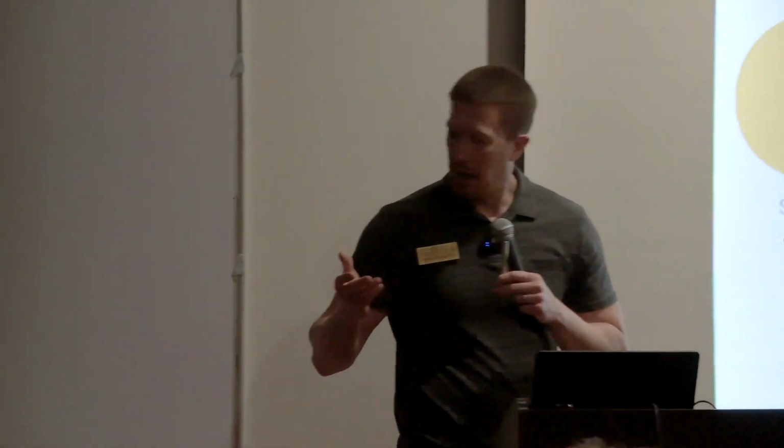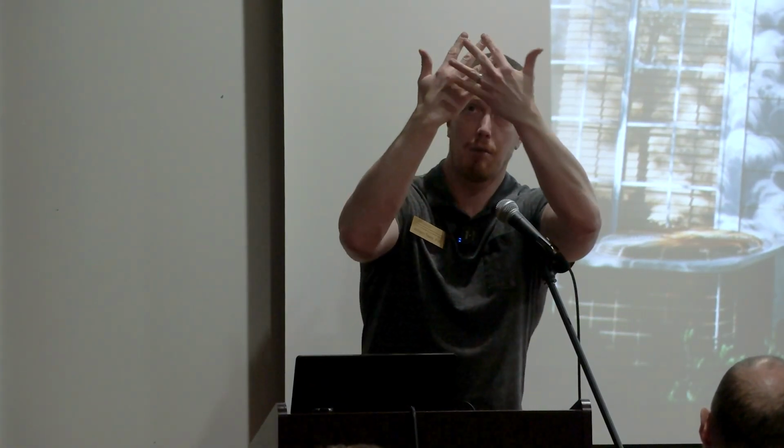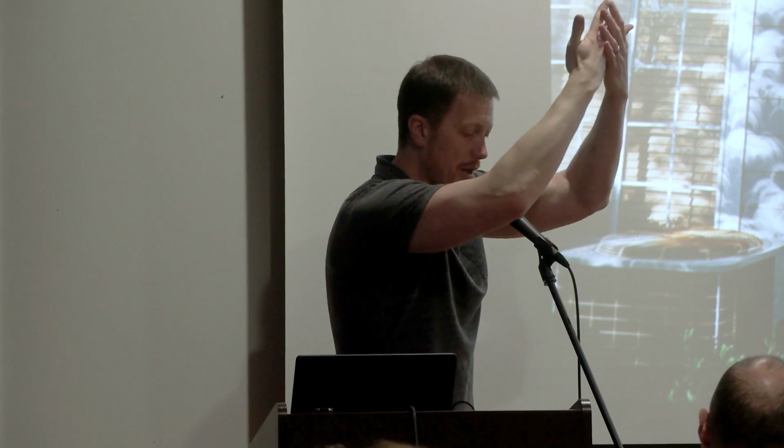And if you're like me and you forget things and you leave that at home, well, just look around. Nature provides its own little pinhole viewers. So this is a tree where all the gaps in the leaves are projecting little suns. There is even a neat way where you don't have to use nature. You can turn your back to the sun and take your fingers and make a grid and hold them up, and you'll see little projected suns there.